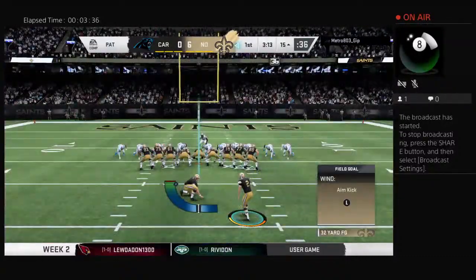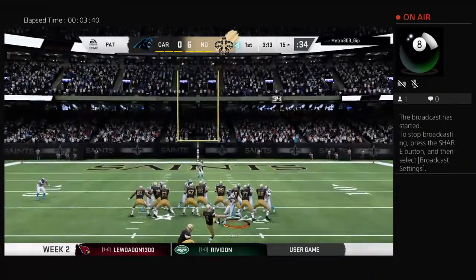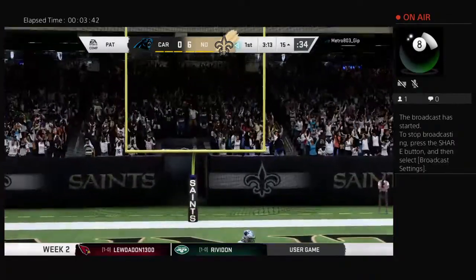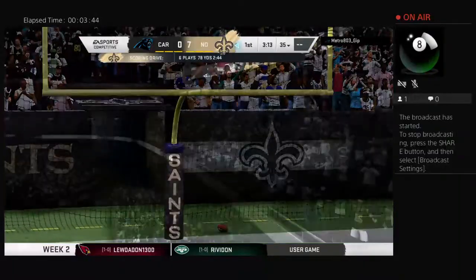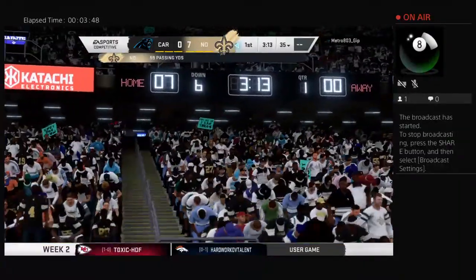On for the extra point, Giorgio Tavecchio. And it's good as the Saints have a 7-0 lead. Makes the score Saints 7, Panthers nothing.